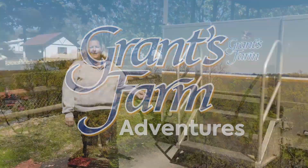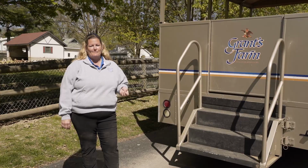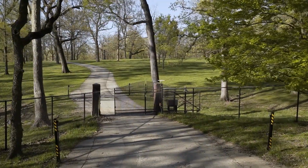So we're getting ready to head out into the deer park on our deer park safari vehicle, where we're going to get up close and personal with the bovines at Grant's Farm. We'll see the water buffalo, the bison, the yak, and some of our domesticated cattle. Come on, let's go for a ride.